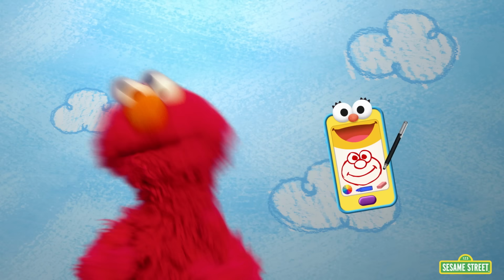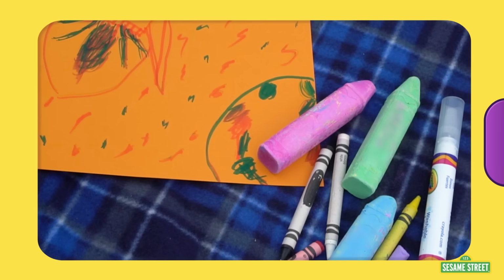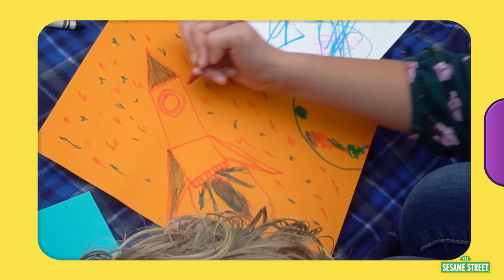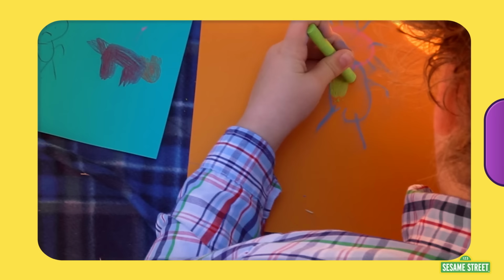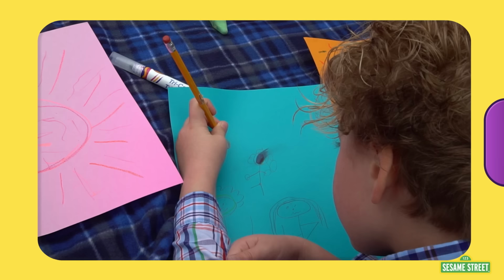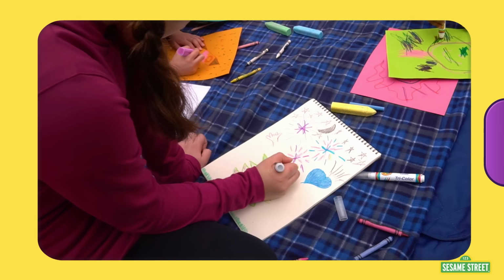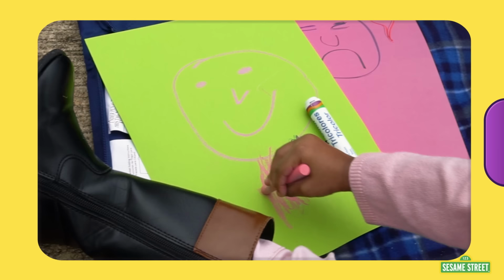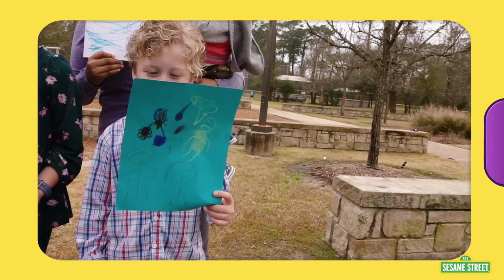We look it up! Searching for drawing. Here we go. There are lots of different things you can draw with, like crayons, markers, pencils, and chalk. People draw things they see or that they imagine. You can draw how you feel or just squiggle around. And drawings are fun to look at.